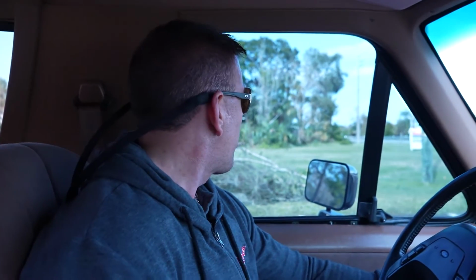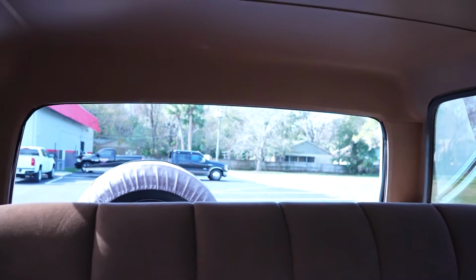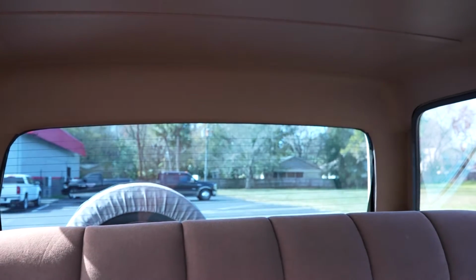Let's take our 90 Bronco on a test drive to show you how the vehicle runs. Okay, first thing we're going to do, it's freezing outside today in Florida. I know, cold in Florida, right? Go figure. Back window, I told you it works from the switch. I left it down so I can roll it up, show you that it's working.